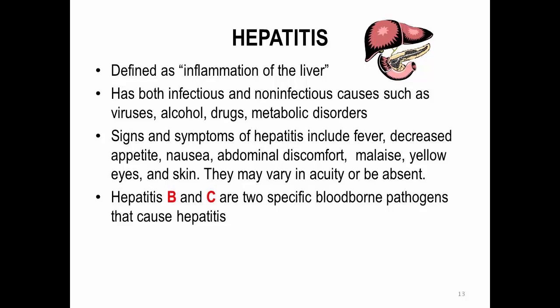Hepatitis is defined as inflammation of the liver. It is very nonspecific and has both infectious and non-infectious causes such as viruses, alcohol, drugs, or other metabolic disorders. Signs and symptoms of hepatitis include fever, decreased appetite, nausea, abdominal discomfort, malaise or tiredness, yellow eyes, and skin. These symptoms may vary in acuity or be absent. The signs and symptoms of hepatitis do not identify the cause. It takes a history, a physical, and diagnostic workup to determine the etiology.